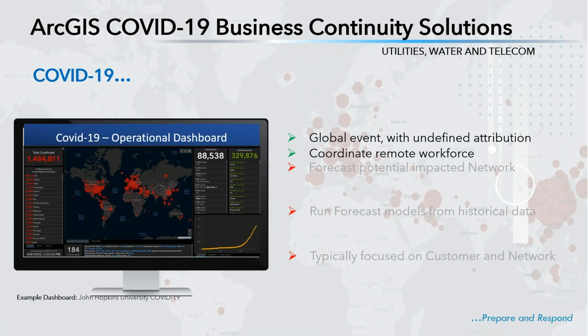And under normal event preparedness, utilities would predict potential impacted networks, but now they're having to adjust and trying to rapidly change their business models to the shifting loads and the demand. And this is not just for electric and gas, it's in the telecommunication industry as well. Utilities often learn from previous events and historical data, but with COVID-19, there really is no precedence. It's all new. We're all pioneering it for the first time.